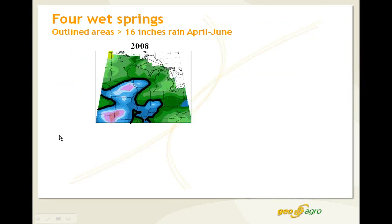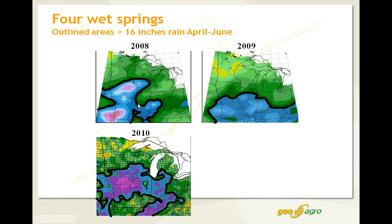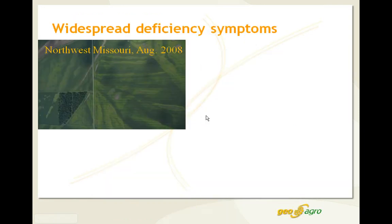So what the University of Missouri does is track the excess rain, with 16 inches as the threshold, between April and June. And this is a map from 2008, 2009. Of course, Missouri is always there, sometimes Illinois, Indiana, a little bit of Iowa, depending on the season. So these were the rains in the last 4 springs. These are areas with more likelihood of having this issue. And this is how it looks from the air.